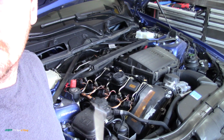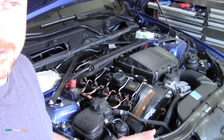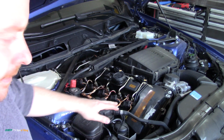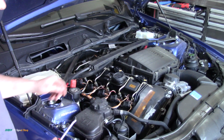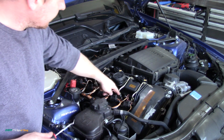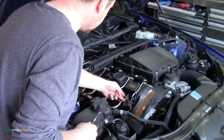I forgot to say, but before you do this, disconnect your battery. Don't try and do this with the battery connected, because you're pulling off a bunch of wires and stuff here. So the clips for the injectors, that's not as much of a big deal as these little 8mm earth straps. You don't want that stuff dangling around.